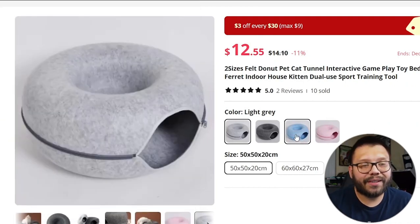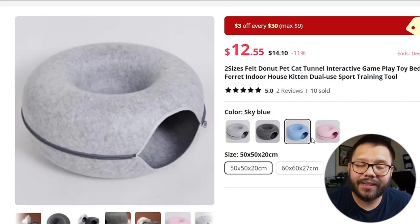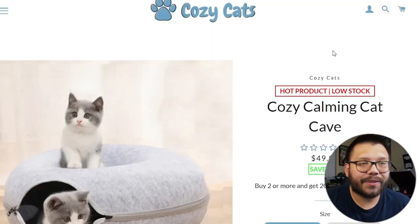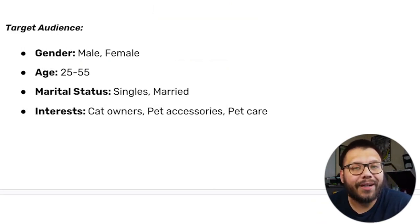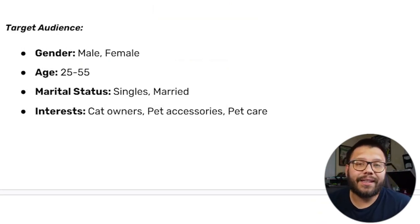Now, one thing I don't understand is why the seller did not include the blue and the pink, especially considering the fact that their website is blue. Now, in terms of Facebook ads targeting, the age range we're going to look for is people between the ages of 25 and 55 with interests in cat owners, pet accessories, and pet care.